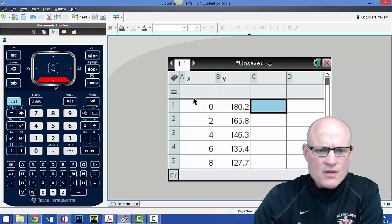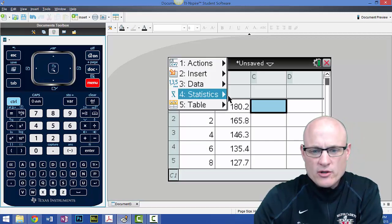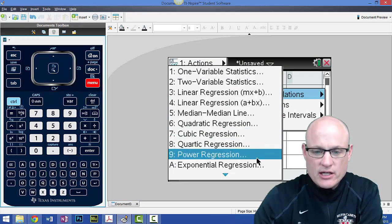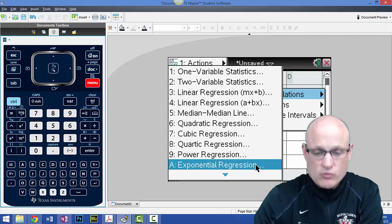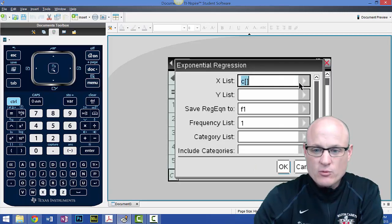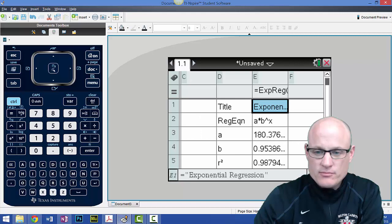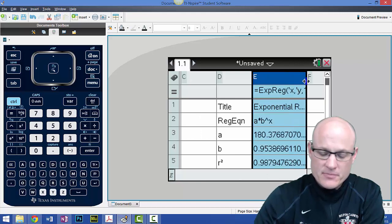So, come over here. We'll go to menu. We go to statistics. We go to stat calculations. And we go all the way down to letter A. Exponential regression. There it is. In the first one, we're going to choose X is our X list. Y is our Y list. And choose OK. And expand these out a little bit so we can see.